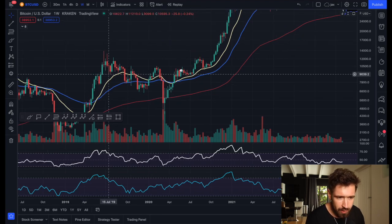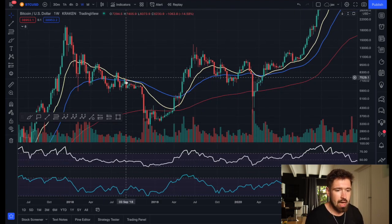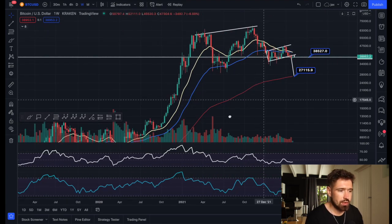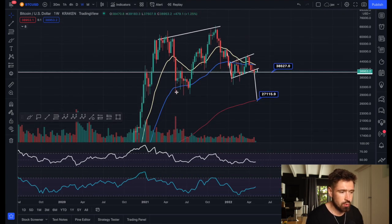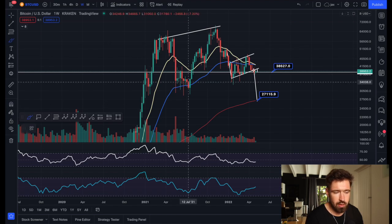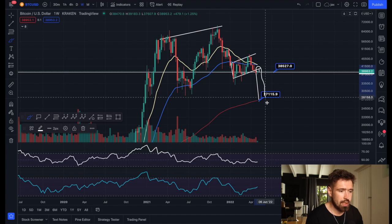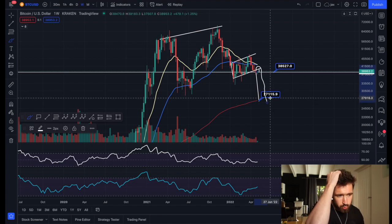We'll quickly scroll back. I talked about this in my last video. As you can see here, we had the bearish cross, boom, we capitulated down. So once again, we're having the bearish cross. So if we do see a nice push up to the EMAs, we could definitely get rejected, roll over, and then start to break down in a technical target from this bear flag all the way down at 27.1K.